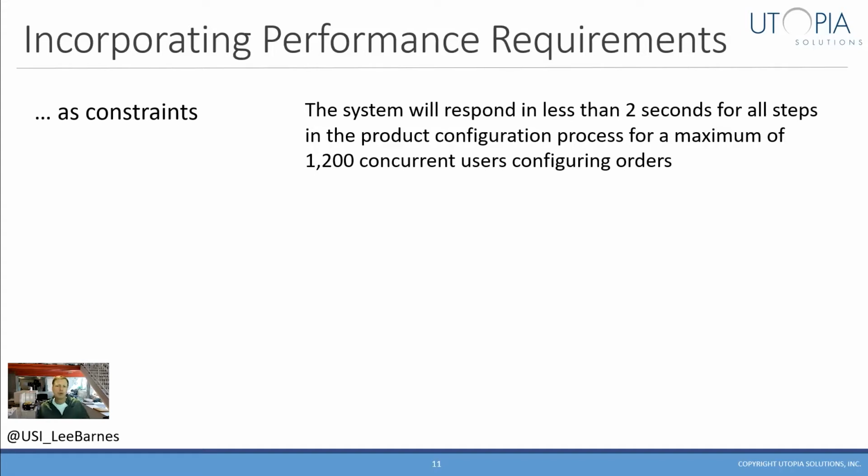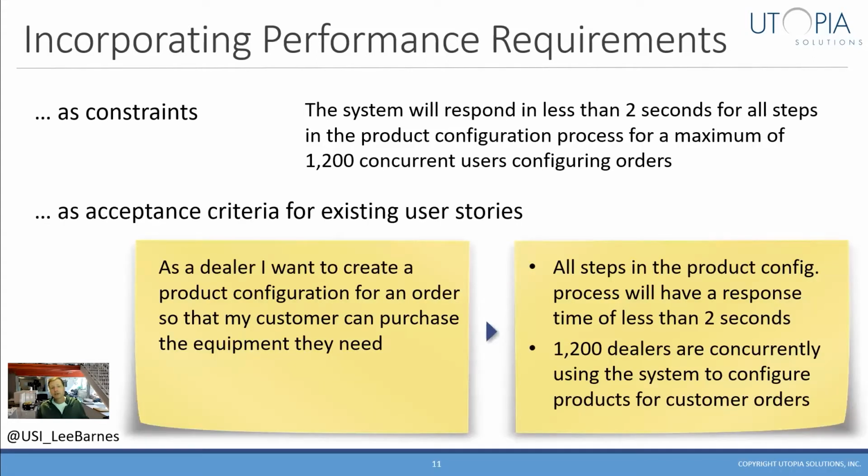If you think about performance requirements, things like response times, support for a number of concurrent users, or some throughput volume, they often apply to many user stories. So as we create these stories, we can link their acceptance criteria as appropriate to existing constraints. Performance requirements that are specific to a story, it might make sense to include those requirements directly in the acceptance criteria. But we need to be mindful that user-level performance criteria will be very difficult to prove in a non-production-like environment.